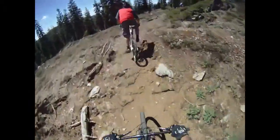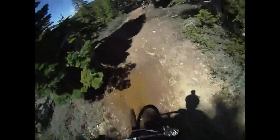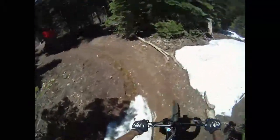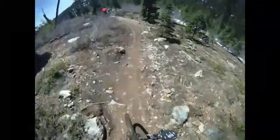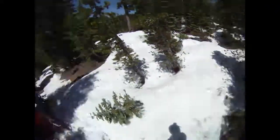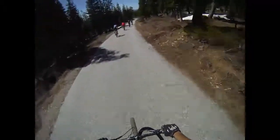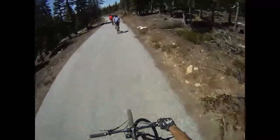Okay, now we're just starting Sunrise Trail. Did we lose it? Okay, since Sunrise Trail was closed, we're gonna try a slight detour. Taking the forest road down to fire road.